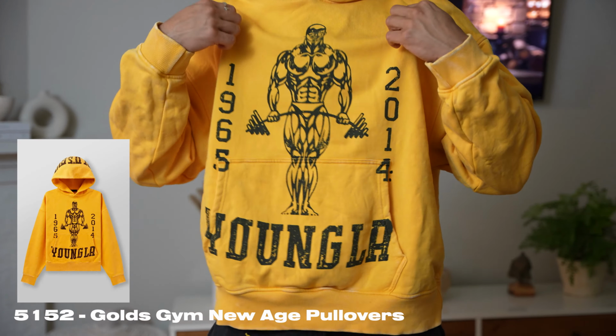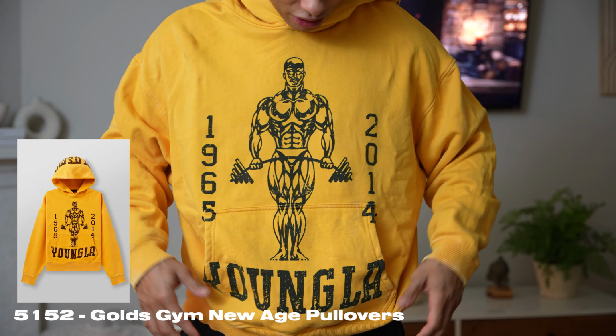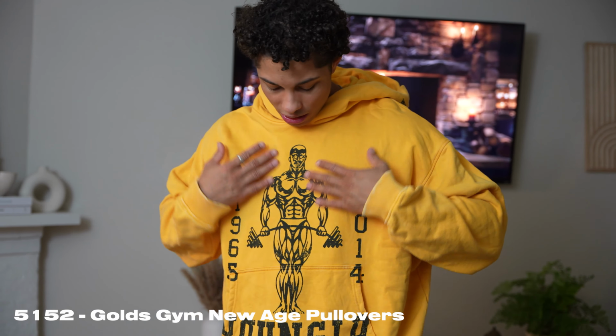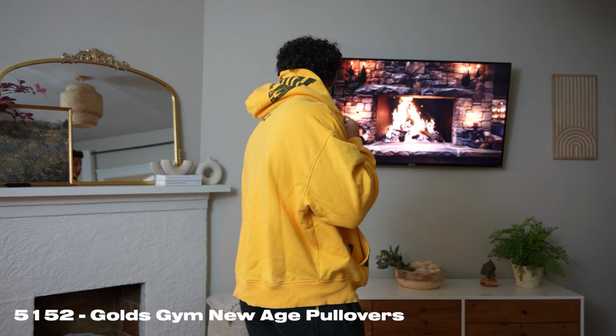But I've got on now the New Age Pullover. I actually wore this for leg day just last week. This is also XXL, classic GoldGym yellow, great front graphics, pretty simple on the back.